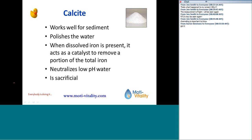It's sacrificial, and we already talked about this a little bit ago, because it dissolves. That's what happens with sacrificial media. We're going to talk about this when we talk about ion exchange and water hardness on week 4 and 5. Actually, it's week 5 and 6, I think, that we talk about that. But calcite acts just like the calcium magnesium that's in the ground. When the rainwater hits it and dissolves it, you're basically adding hardness to the water with the calcite filter.